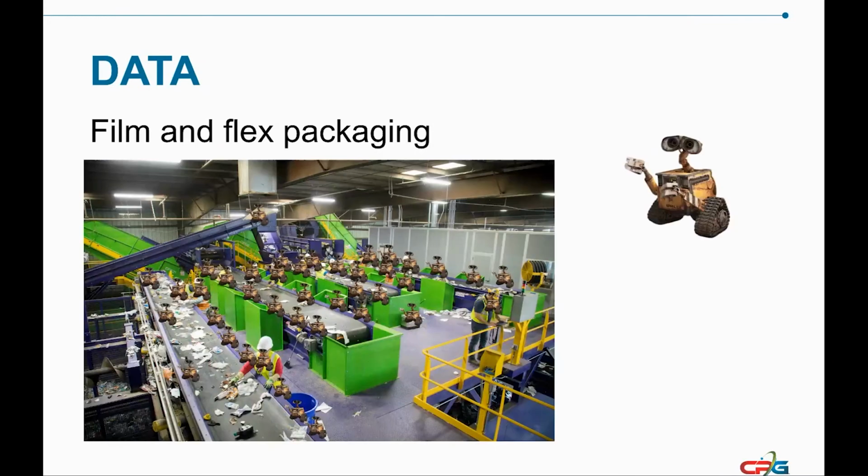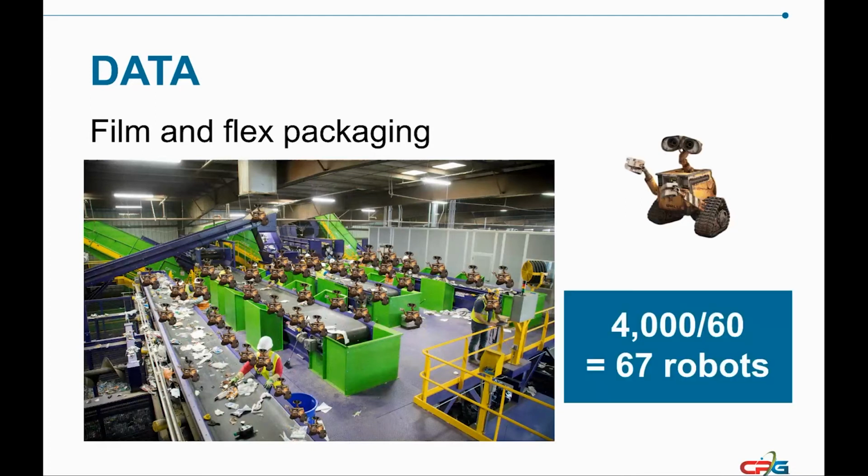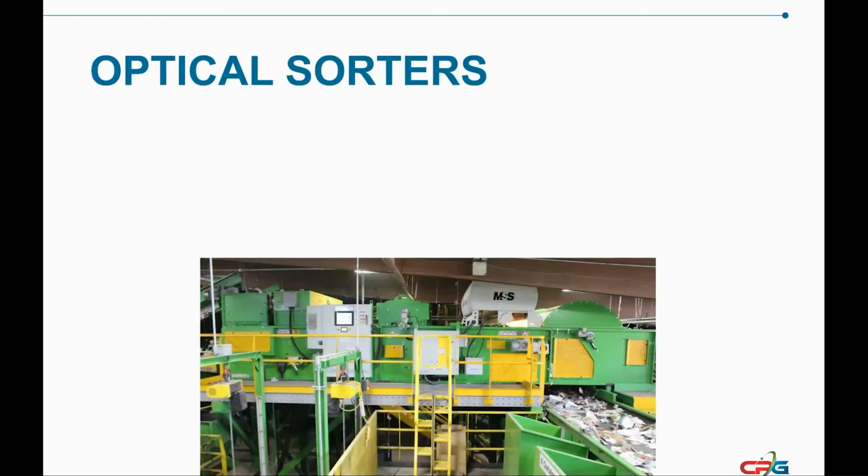Picking this many items will require up to 70 robots doing nothing but picking film. So if you need to pick a lot of stuff, the go-to are optical sorters. Optical sorters are currently the workhorse of sorting in a MRF. They have a high throughput for sorters and a high flexible pick rate, anywhere from 100 to 2,000 picks per minute, depending on what you are feeding it, what task it is given.